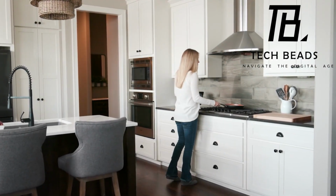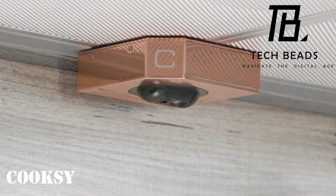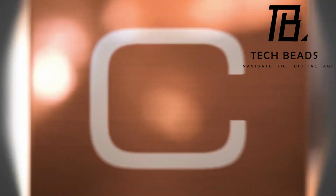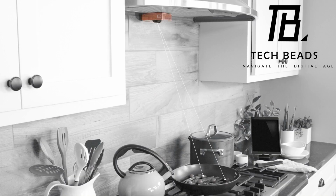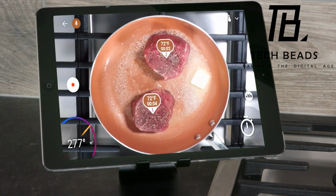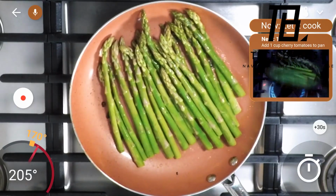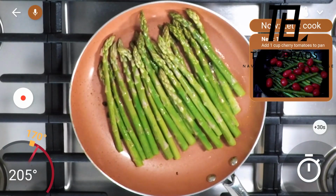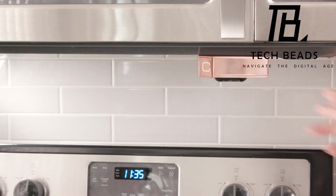For all the cooking enthusiasts out there, introducing the world's inaugural intelligent assistant, Cooksy. This innovative companion skillfully navigates you through the cooking journey, providing step-by-step guidance for even the most intricate dishes. Cooksy diligently keeps an eye on the temperature, ensuring your frying pan remains at the optimal heat for your dish. With timely alerts for adding, stirring, or flipping ingredients, Cooksy is designed to simplify your culinary experience. This cutting-edge assistant is available at the price of $299.